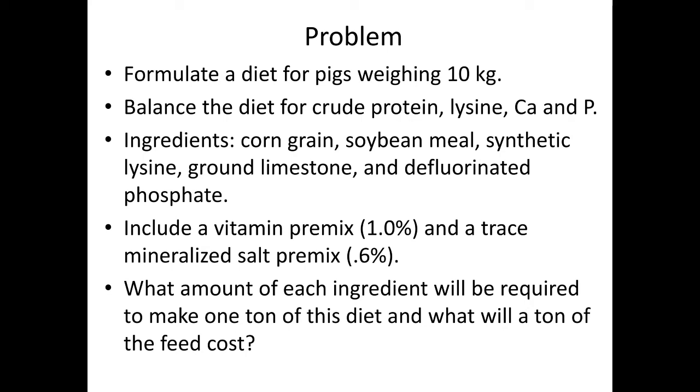Okay, the ingredients that we have on hand are corn grain, soybean meal, synthetic lysine, ground limestone, and defluorinated phosphate. So corn grain, our source of energy, soybean meal, our protein supplement, synthetic lysine as a source of lysine, ground limestone as a source of calcium, and defluorinated phosphate as a source of calcium and phosphorus.